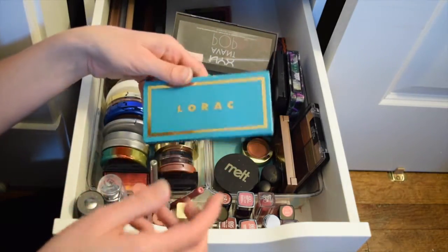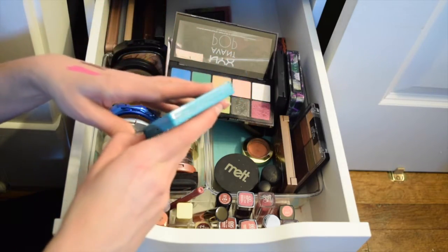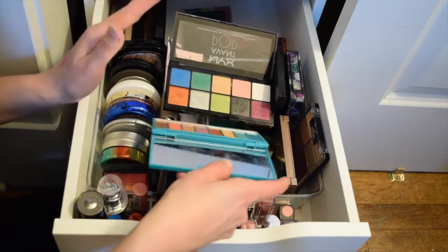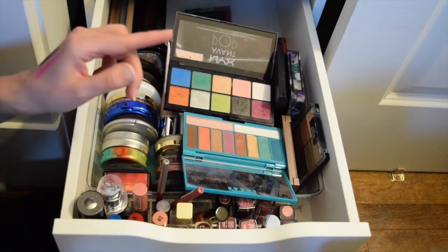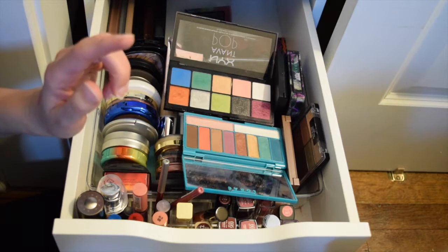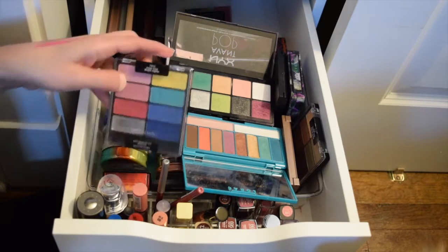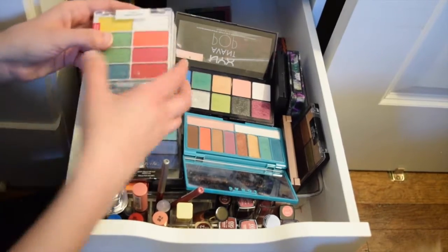I have this Lorac Afterglow. This was a limited edition. So I do want to keep... Oops, that was my dog. I do want to keep some colors that if I talk about them, you guys can go get them. So there's these three. And do you see how colorful all of these are?